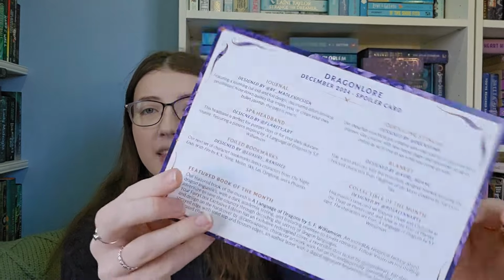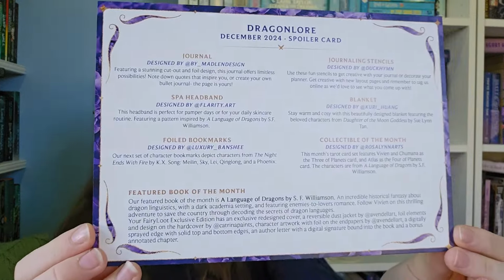So these are the spoilers, if you wanted to have a little look. I'm going to try and go in as blind as I can, considering that the theme art card, the spoiler card, was at the bottom. So the first thing I saw when I opened it is a blanket. I love Fairyloot blankets. They are very soft, very cozy. And this is a Daughter of the Moon Goddess blanket. I'm very excited, if I can actually get into it, is the question.